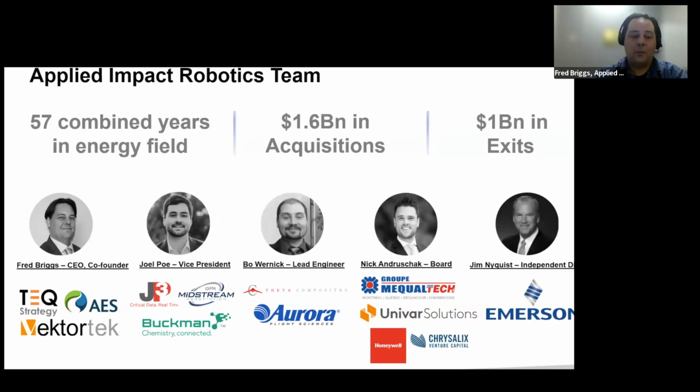We have a phenomenal team that's really equipped to scale. The team has a combined over 57 years in the energy industry, with $1.6 billion in acquisitions and over $1 billion worth of exits.